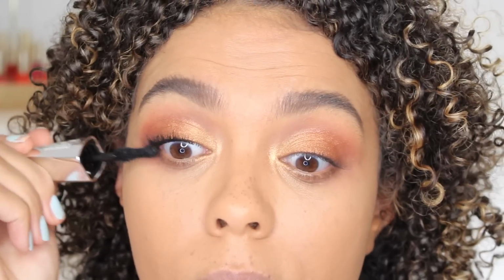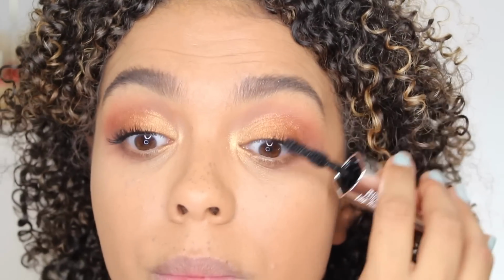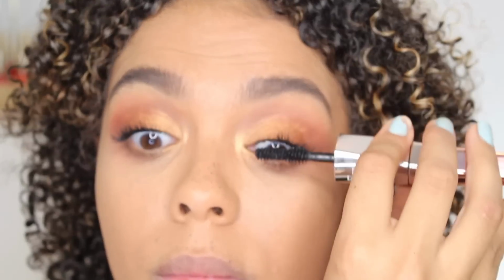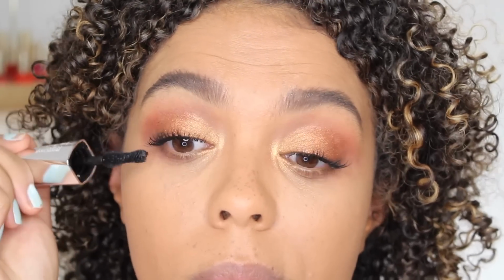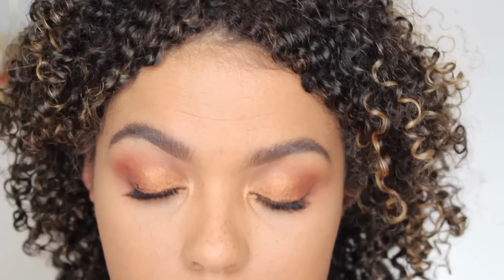So I like that you get volume and length, because I tend to occasionally reach for 2 mascaras, one that's more volumizing, one that's more lengthening, either to layer up on my top lashes, or sometimes I'll do volume on the top, something more lengthening on the bottom, because I don't like it to look too dark on my lower lash line. So I gotta say, I was really, really happy with the formula, with the brushes.